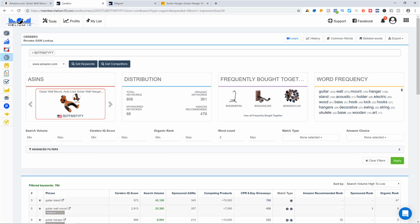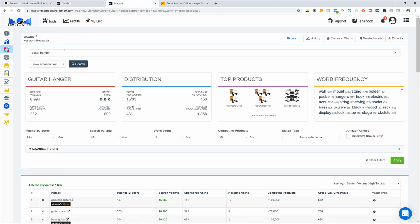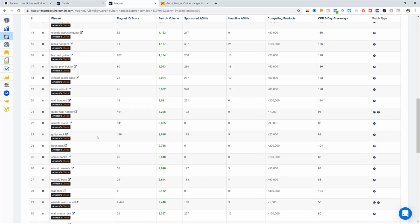So that's the reverse ASIN lookup tool. Now, the other way that you can do this is by using the Magnet tool. Okay, and I've already done my search here too, but the keyword research tool, all you do is just type in the keyword that you're considering trying to rank for, right? So if I just type in guitar hanger and then click search, it'll give me the search volume, and a bunch of the same information along with a bunch of other related keywords as well. Okay, so this is where you might catch keywords that you may want to try to rank for.